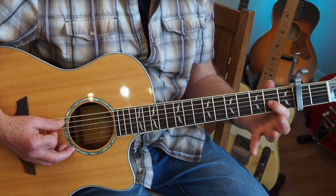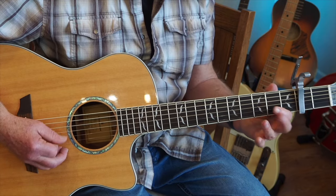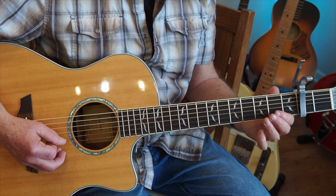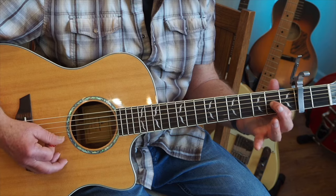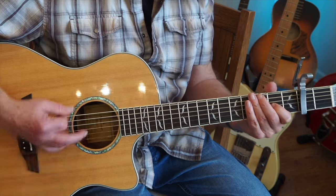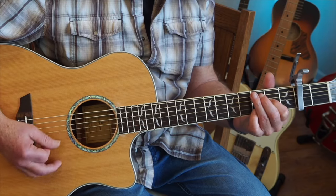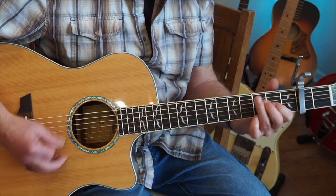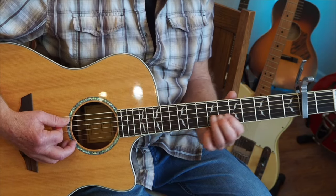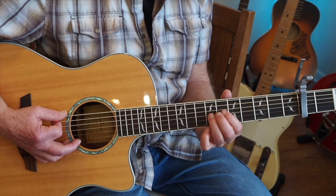All right, so now we're just playing one finger here on the G string, open, D string here, back to the G string open, and back to there. And we can strum all the strings. And then we come back up and repeat that opening motif.